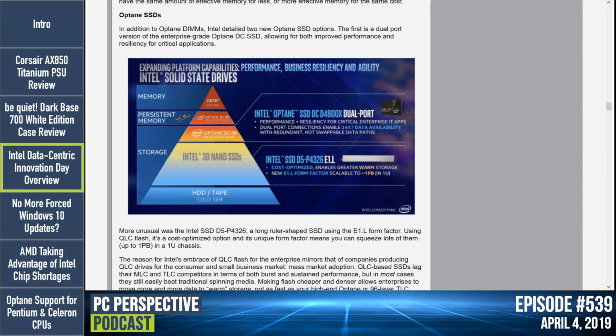It's about moving everything up and filling in performance where needed. The one concern, though, is that with Optane DC persistent memory, because Optane is non-volatile but DRAM is not, at least initially, you can't just plug it in and have it work.